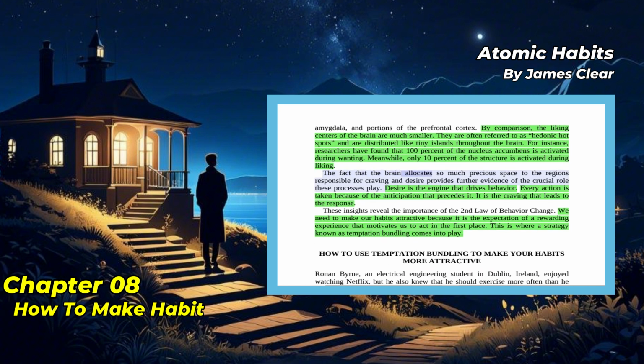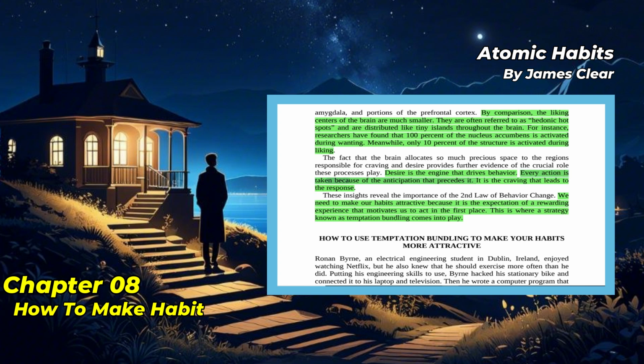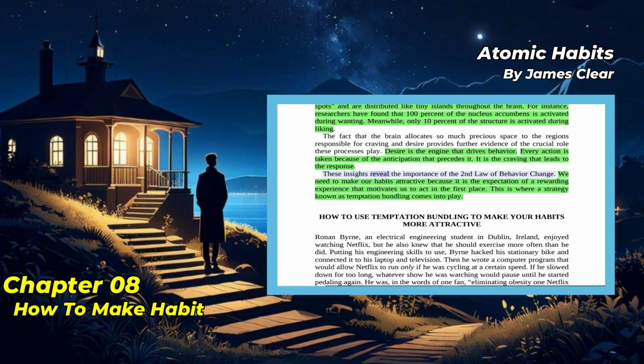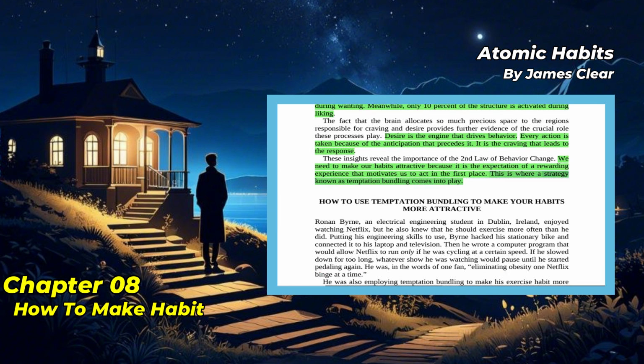The fact that the brain allocates so much precious space to the regions responsible for craving and desire provides further evidence of the crucial role these processes play. Desire is the engine that drives behavior. Every action is taken because of the anticipation that precedes it. It is the craving that leads to the response. These insights reveal the importance of the second law of behavior change. We need to make our habits attractive because it is the expectation of a rewarding experience that motivates us to act in the first place. This is where a strategy known as temptation bundling comes into play.